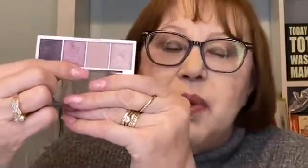which is this one right here. Again, similar tones to the Boss Babe Dolly palette. Beautiful, beautiful light. This is beautiful, just smudged out in the outer V. Gorgeous. They blend beautifully. This is a nice matte shade right here. I use as a transition. That in the crease, and then usually a combination of these two shimmers on the lid.